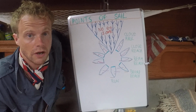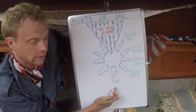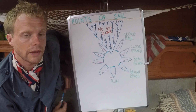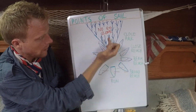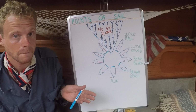In other words, the boat isn't going to go anywhere, the sails are going to flap, and eventually the boat might even start drifting backwards this way. So a boat can never point directly into the wind. The old English sailor term for that is to be stuck in irons. It's like being stuck in the chains, because if you have a boat pointed right up into the wind, obviously it just can't go anywhere, okay?